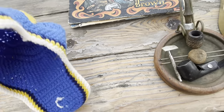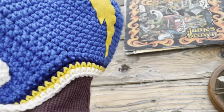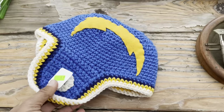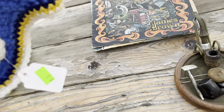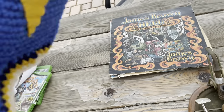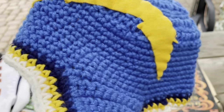Got this cool homemade knit Chargers hat. Check that out. Got a $3 price tag on there. Again, part of the $84 find. But I just thought that was really cool.